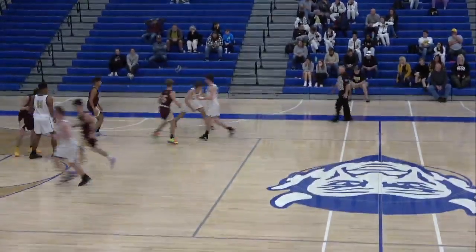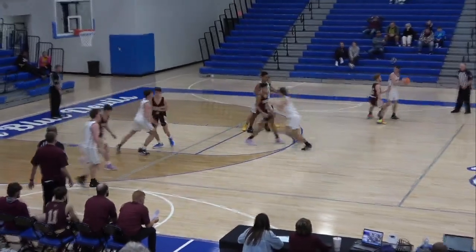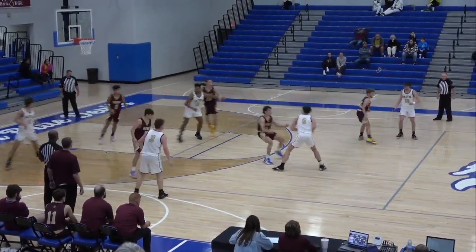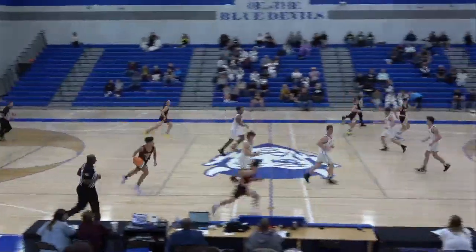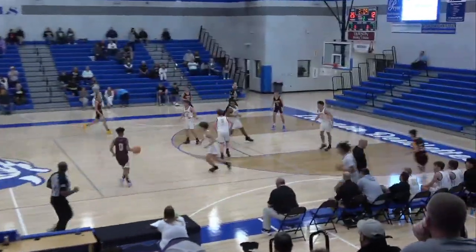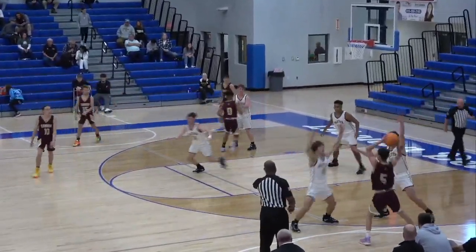Inbound. Comes up. Upperman ball, right side. Upperman, top of the key, to number 5, Petty. Petty drops it down and it's taken away by Winters. 25-12, a 13-point lead for Upperman, with 2:06 left to go in the first half.